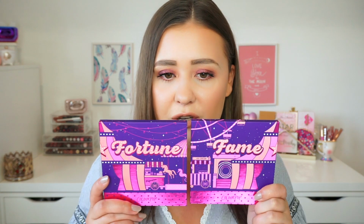So for Colourpop's 4th birthday, they actually released an entire collection, and they also released 2 new palettes, which are kind of sisters in a way because they connect together like this. So I picked up both palettes and I thought I would do a little review, show you guys some swatches, a demo, and then also compare the two really quickly.